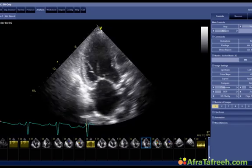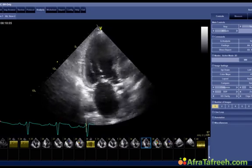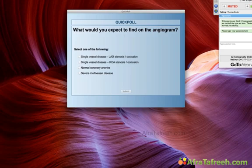But this is not the question I would like to ask you. I would like to ask you a different question, which will come up in a second. What would you expect to find on the angiogram? We need to perform an angiogram simply because if we want to evaluate her for TAVI or surgical aortic valve replacement, we want to know what the coronaries are like. And I want you to take a look at the different options you have. Single vessel disease, do you think it's an LAD stenosis or occlusion? Do you think the patient has single vessel disease, RCA problem, or maybe she has normal coronaries, or does she have severe multi-vessel disease?